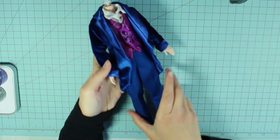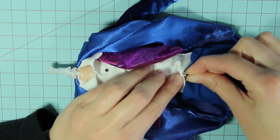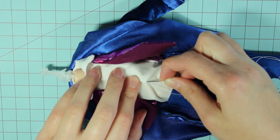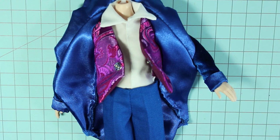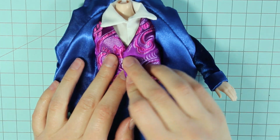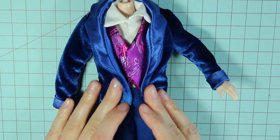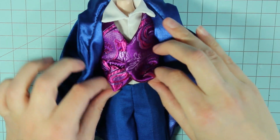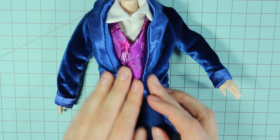Now that the outfit is fully constructed, I'm returning to stitch the white shirt in place on the doll. For the vest closure, I carefully stitch on a small metal snap button. Either the vest is a little too short or the pants are a little too short because I can see the shirt peeking out beneath the vest and I don't like that.